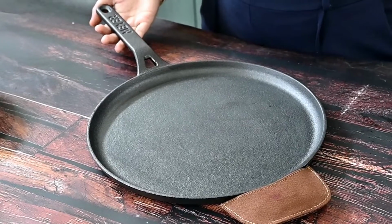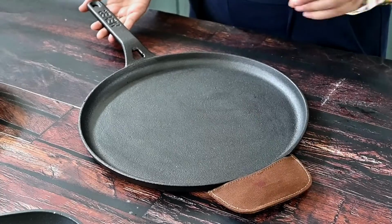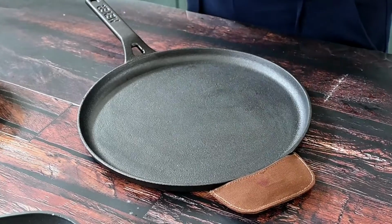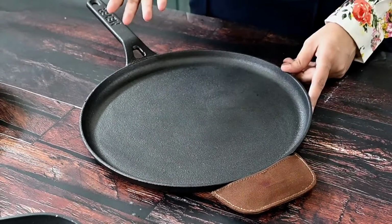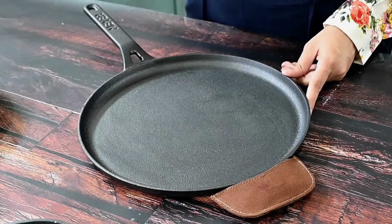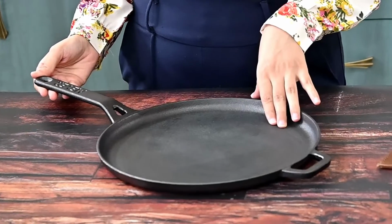I know and agree cast iron cookware sometimes becomes overwhelming because of the maintenance it requires, but trust me, once you get a hold of it, it becomes very easy to season, and it does the job really well and acts as a non-stick. You just have to season it every now and then. This is a pre-seasoned dosa tawa, so you do not have to season it immediately.